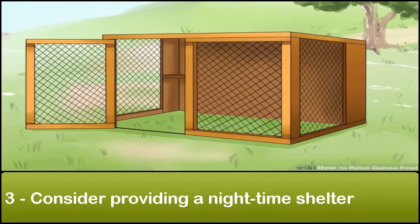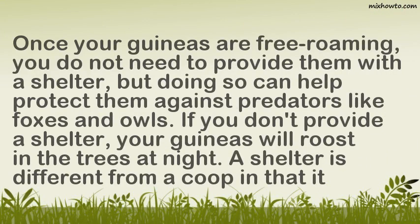Three, consider providing a nighttime shelter. Once your guineas are free roaming, you do not need to provide them with a shelter, but doing so can help protect them against predators like foxes and owls. If you don't provide a shelter, your guineas will roost in the trees at night.